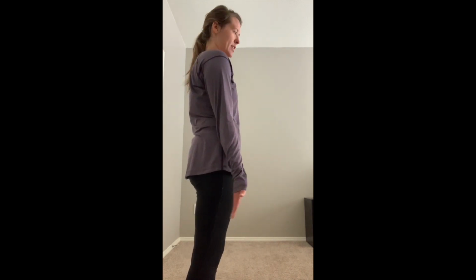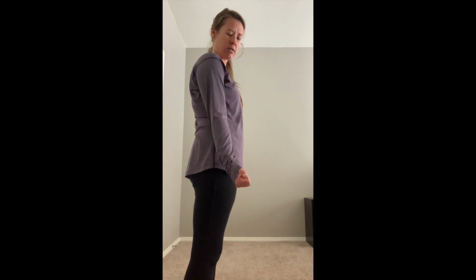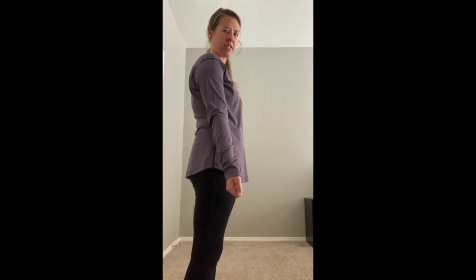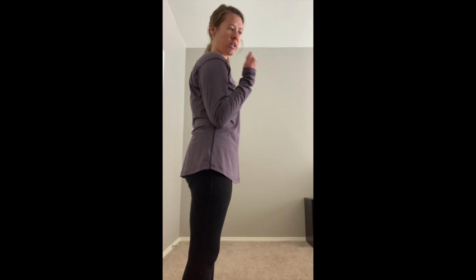So you want the palm of your hand to be facing forward. And then you can either keep your hand open like I have it, or you can fist it. Either or, it's up to you what feels more comfortable. So I usually keep mine in a fist because it feels like I'm holding some weight. Okay, and then you just want to bring it up to your shoulder, and that's really all you're gonna do.